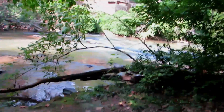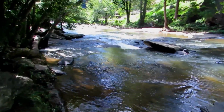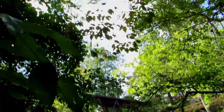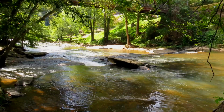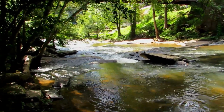One thing I don't like seeing is all this trash, because when it floods, all this is going to get washed into here. It's just going to make a big mess. Now we're upstream of these little rapids here. Yeah, I'm looking. I don't see that phone anywhere. But I'm going to go back when I'm done filming and I'm going to look.